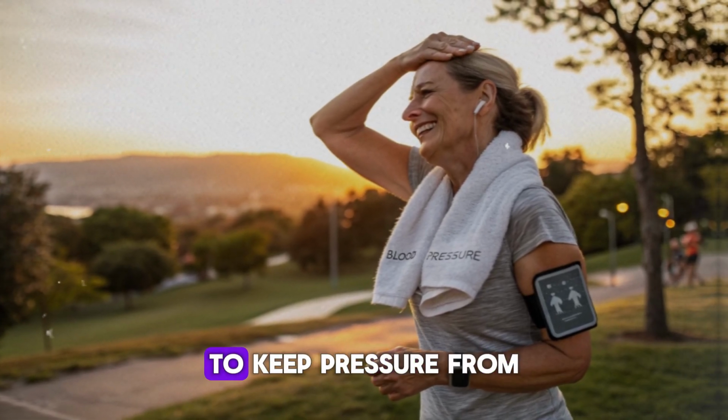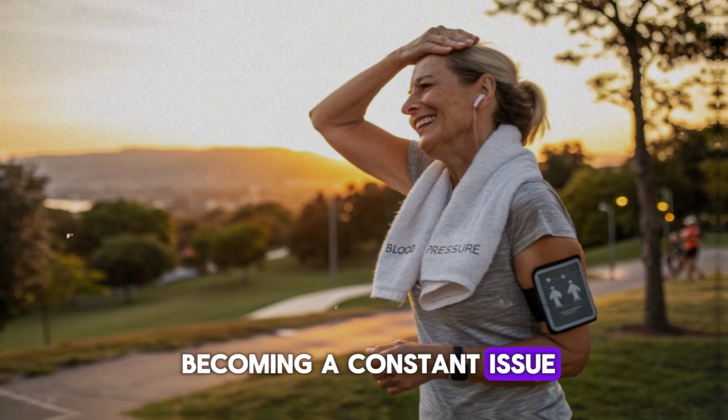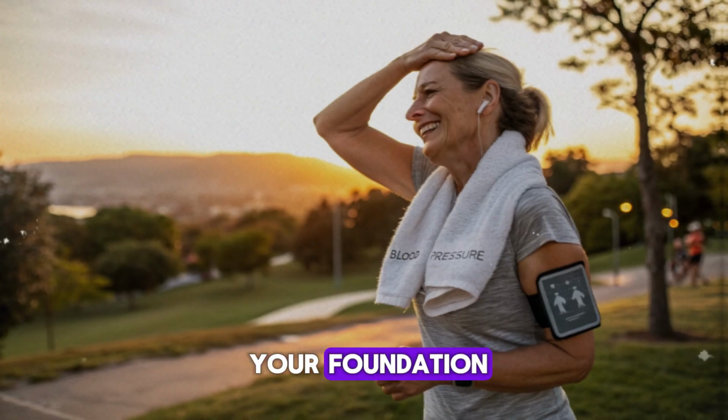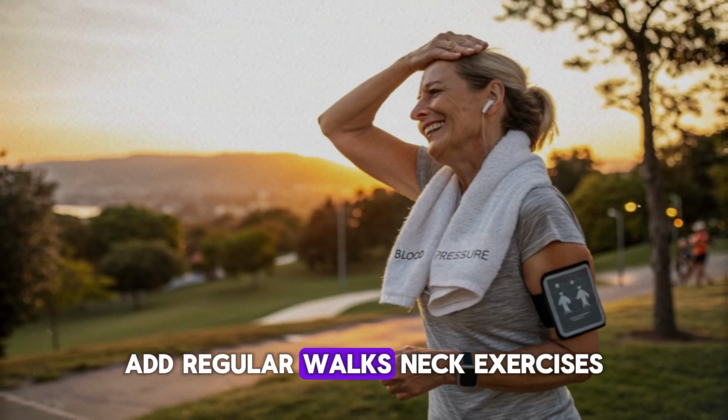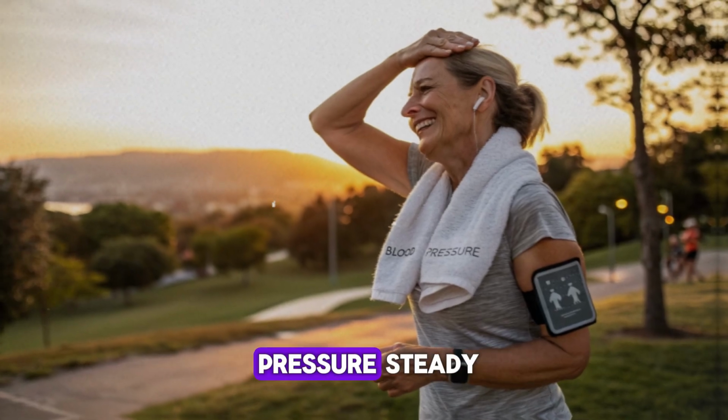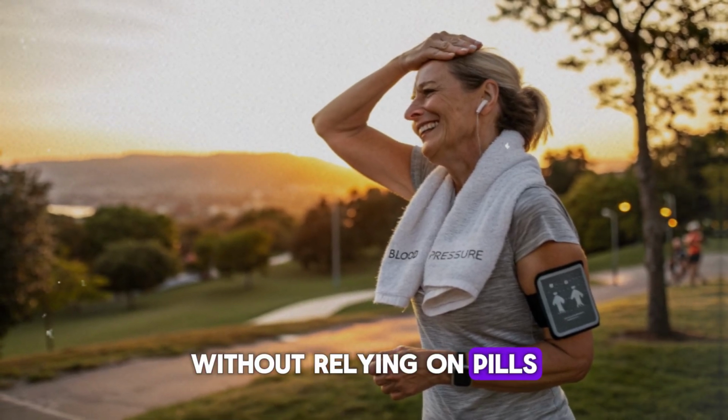Long-term strategy. To keep pressure from becoming a constant issue, think long-term. The dairy plant diet with minimal salt is your foundation. Add regular walks, neck exercises, sunlight, or even floating. Together, these can keep your pressure steady without relying on pills.